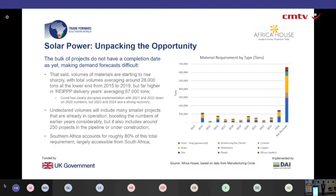So we have this institutional capacity in South Africa that I think should be utilized to expand into the rest of the region. And I think that really is what we're trying to achieve through TFSA, is to say, let's now start building this capacity, and let's start looking at opportunities beyond South Africa's borders.